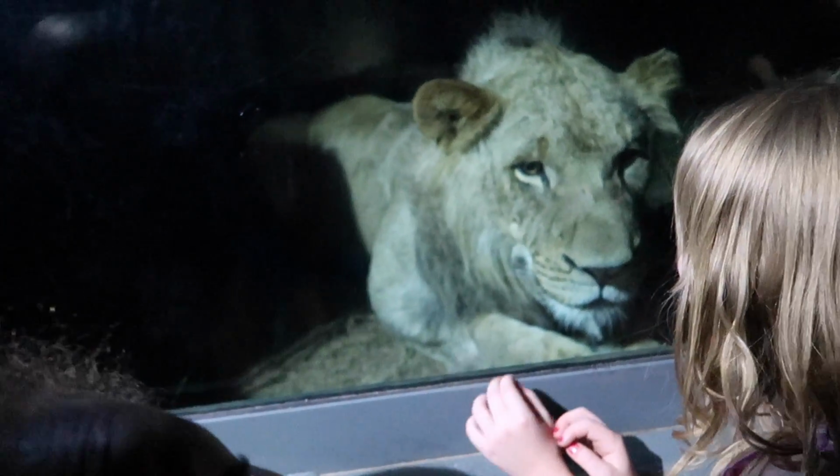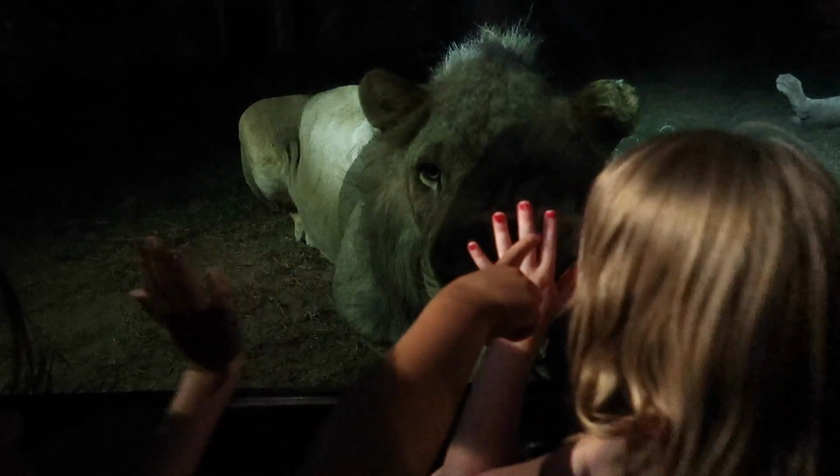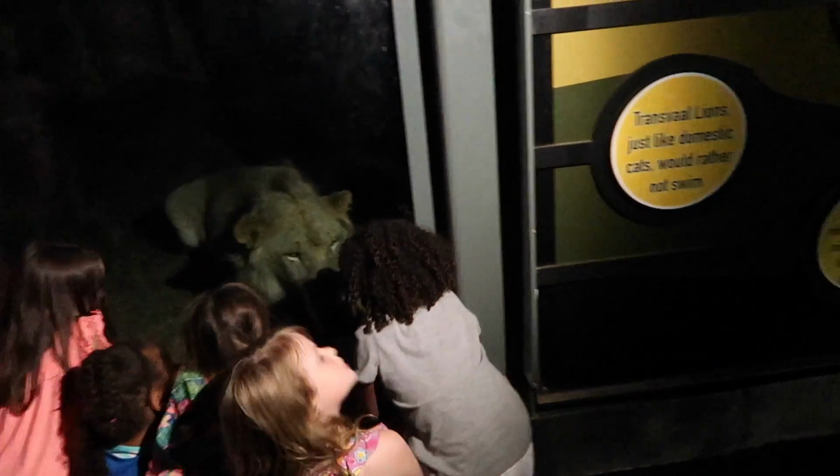Oh my gosh, I need a photo of that. They're about a year old. He's right by the glass. His mane's not in yet. And the male is over there. So this one is a male. Is this a girl? No, I think this one's a male. And then the other one is over there, laying on its back, right? Yes. Look at him. In the camera, it looks like they're petting this lion. Look at this, this is insane.